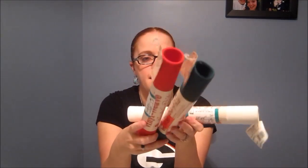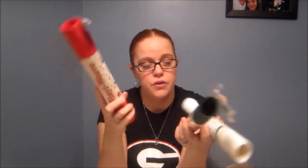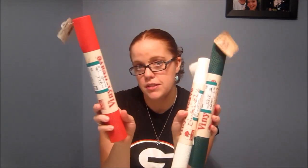So I got 3 colors because they're Christmas colors, and I thought I could do ornaments on this, or maybe some cards, or I don't know. I just thought it was neat. Never seen it before, so I got those.